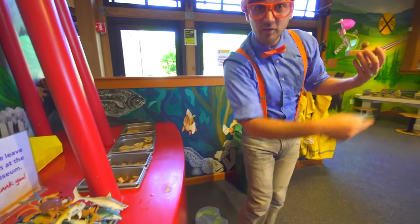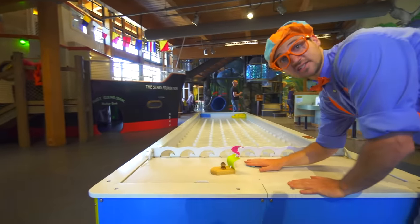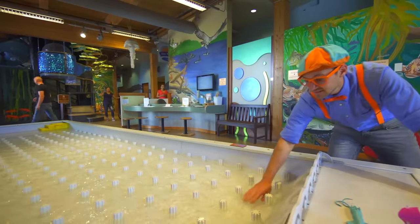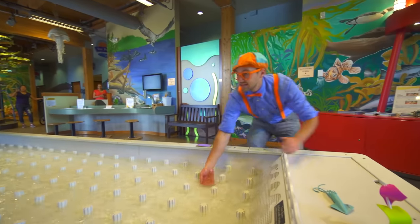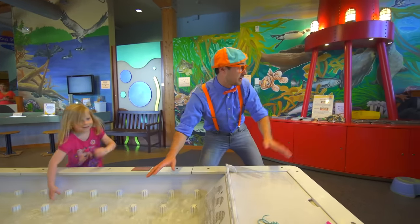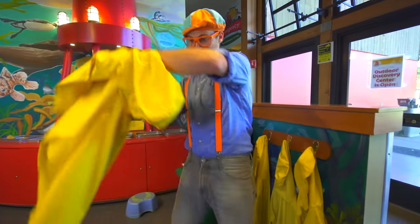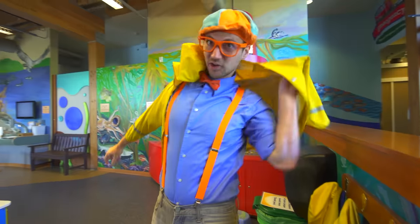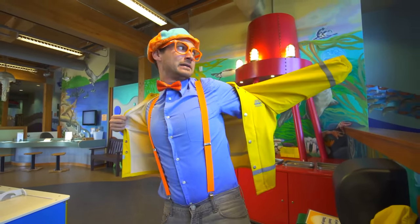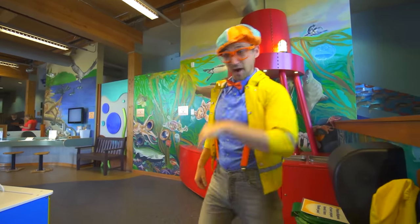Okay, now let's come over here and put the boat in the giant squid right here. Whoa, look at this. This is the water table, and it's really wet. Okay, before we put the boat and the squid in the water, let's go get our water jacket on. Come on. Okay, this water jacket is the color yellow. It's nice and snug. Oh, okay, we're ready.